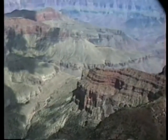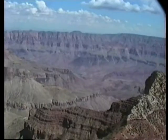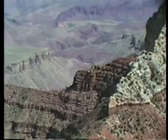Here's some of the streams that lead to the Colorado River. There's the Colorado River.